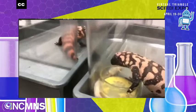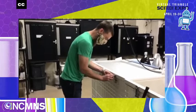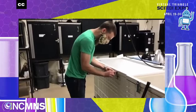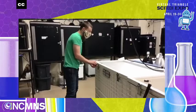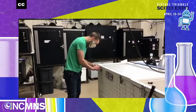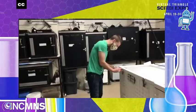Since we're talking about Heloderma too, we may as well show some of their cousins that we have back here at the museum. Those are Heloderma suspectum, the Gila monster, which is primarily found in the United States. What we also have here is the beaded lizard, which is found more southern into Central and South America. They're a little bit bigger. They are a little bit more arboreal.